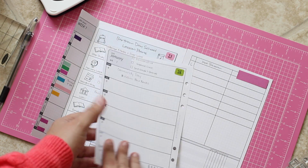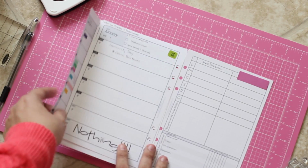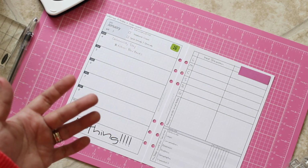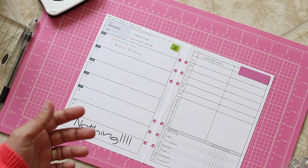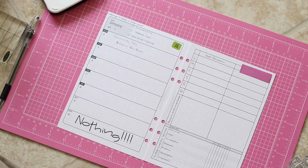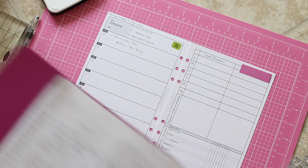The next thing that we have is going to be for my Challenge A student. Again, this is a CC program. He is in 7th grade, and so this is the equivalent of 7th grade. And what we do is they have a different book, and I'm trying to get to the cover so I can show you. This is what the book looks like.